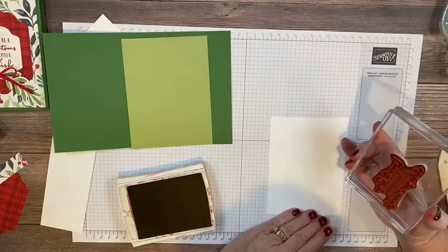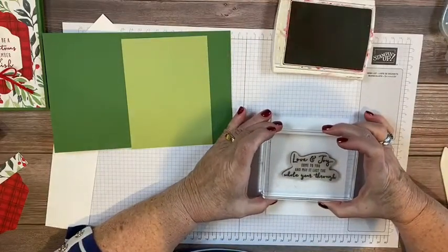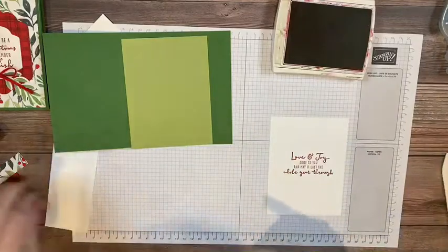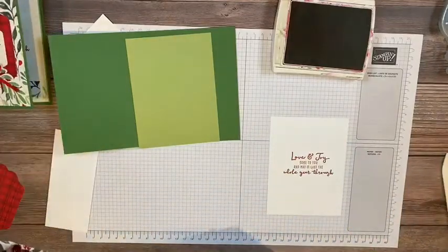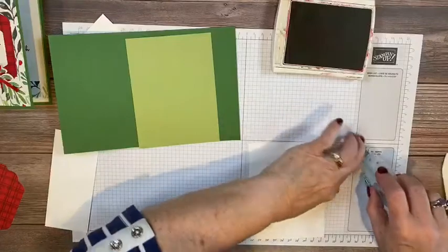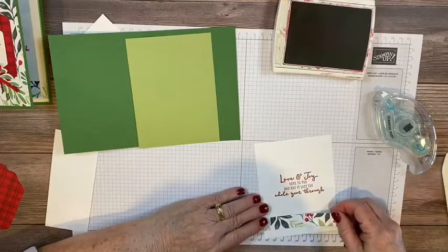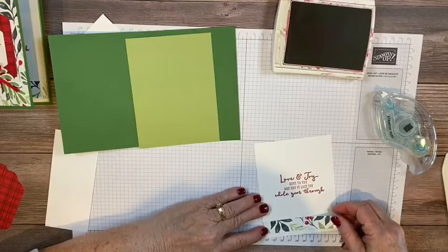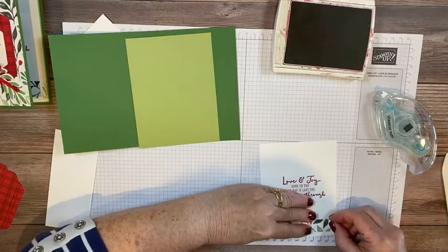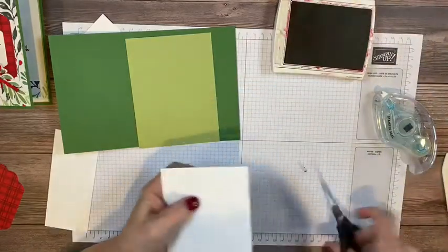Let's just make sure we're all lined up. Get my ink out of the way. I also, I told you I had cut this little piece of paper, and I'm going to put that across the bottom. I know I'm going to run out of tape, but I've got some extra here just in case. And make sure, yeah, that's how I want this. I know I'm going to have a little left over here, so let's just trim it off nicely.